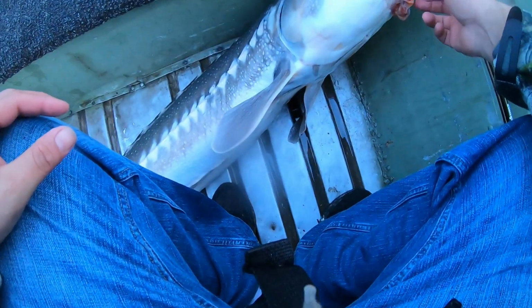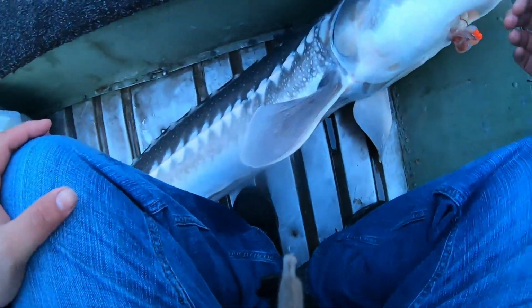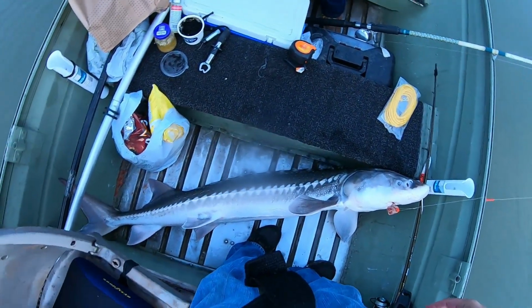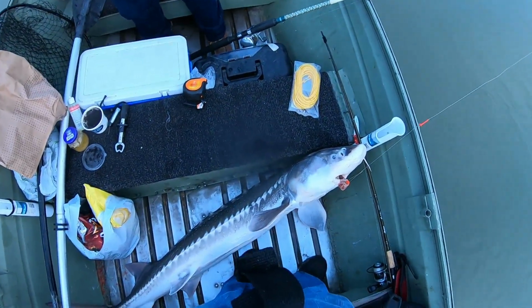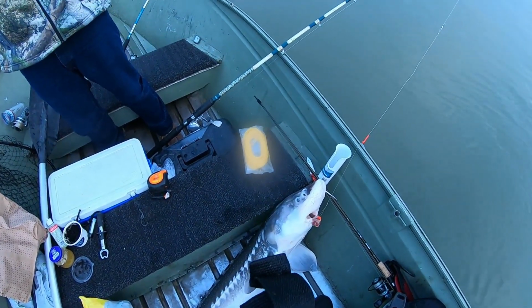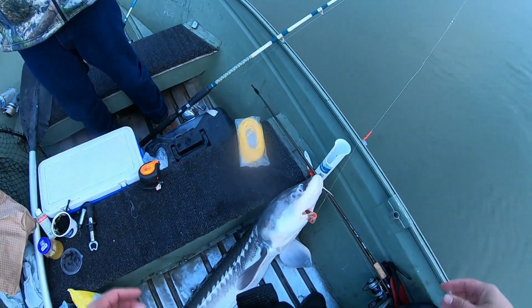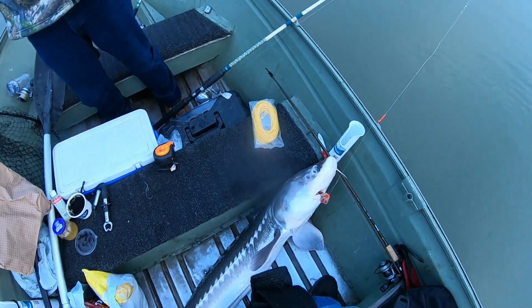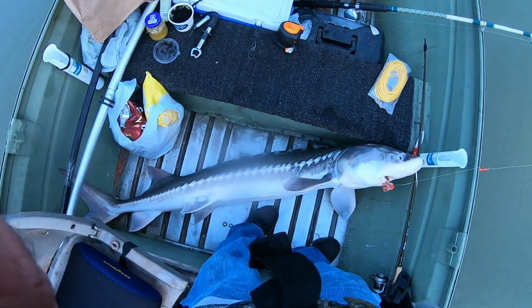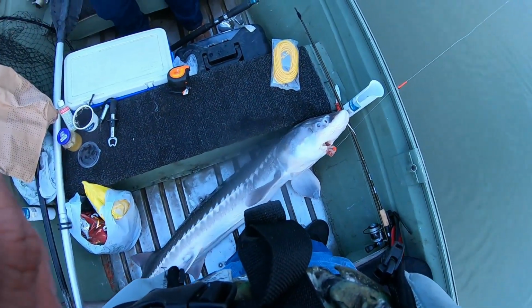Oh, check it out. Look at that perfect hook set right there, man. Right in the middle. Whoo! Barely fits on the boat, man. But yep, stay tuned. We'll let you know if we catch another one. Rules on the sturgeon is that you can keep one a day per tag. So we got two tags in the boat. Let's see if we could catch another one. Things are looking great out here. But yep, we're gonna keep on fishing, y'all.